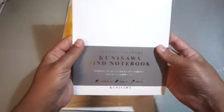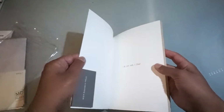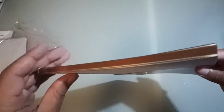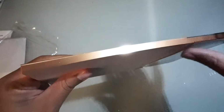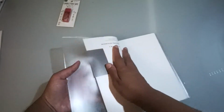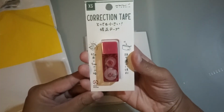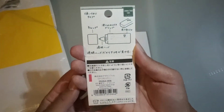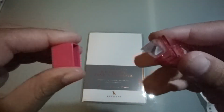Alright, so today I went to Loft and checked out the stationery section, and I found this notebook that I absolutely love. It's the Kunisawa Find Notebook. Yes, it has a strange name like most Japanese goods, but what I really like about it are these golden pages. I think they're really beautiful. I also picked up this correction tape, so in case I make any mistakes, I can fix them. You know, mistakes are inevitable. It was only about 200 yen.